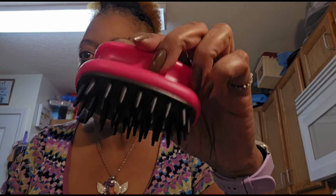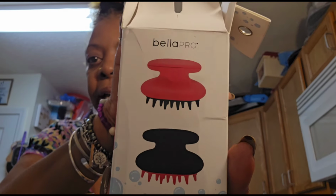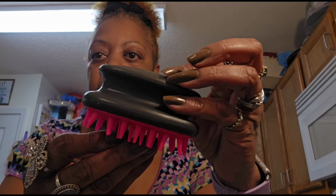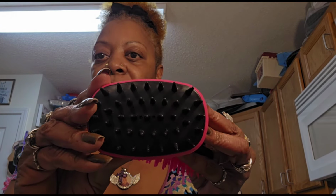So they look like this. These are nice and soft. Oh yeah, this might be nice. And you should be massaging your scalp so that you can get the dead skin off and open up your pores so your new hair can grow in. So this one came with the pink and the black. The black one comes with the pink bristles like this. It's black on the outside and pink on the inside. I thought that was great. For $1.25, two minted in one.